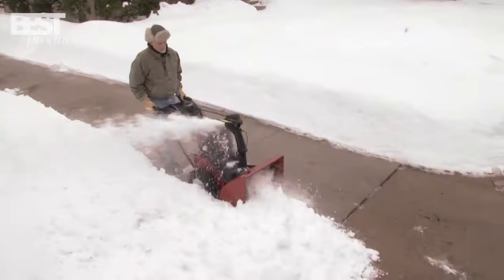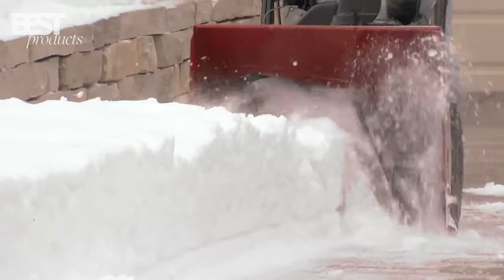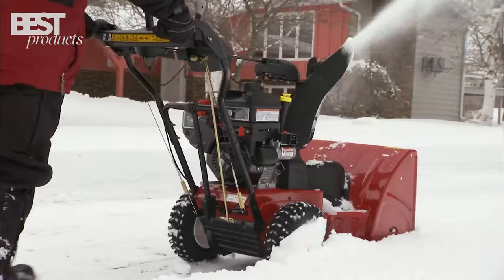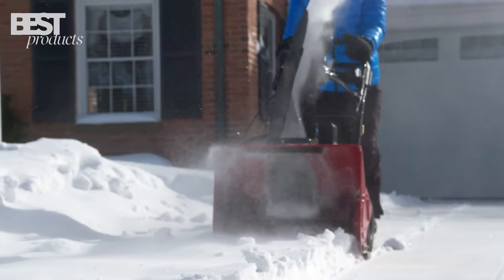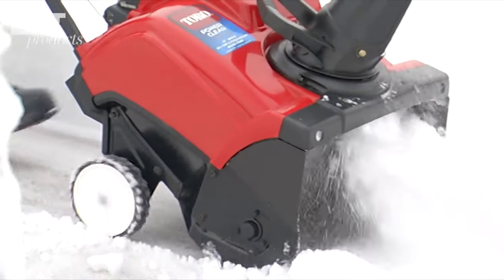Well, there you have it, folks. My power-packed picks for the 5 best snowblowers to look out for in 2024. From gas-powered beasts to innovative cordless models, you're sure to find your perfect match for tackling winter in this lineup. Don't wait till the first blizzard hits to start shopping. Be prepared with one of these amazing snow-destroying machines.